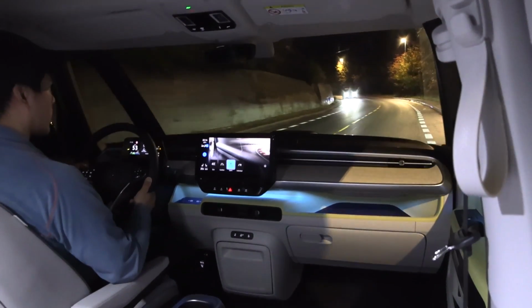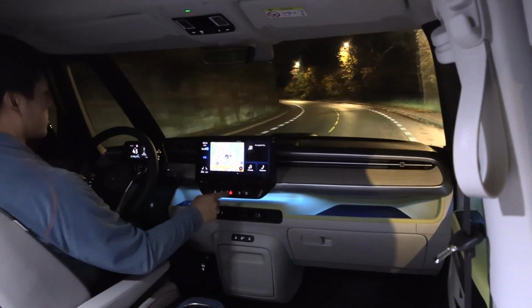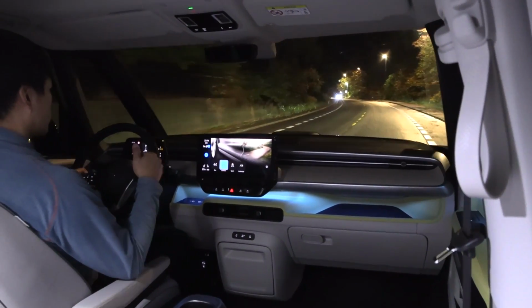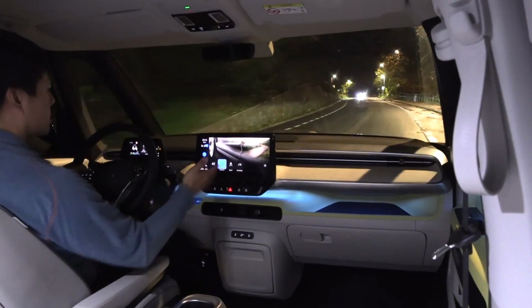Yeah, it doesn't really go like a rocket, but it's still fast enough. But I also noticed, by the way, that in comfort mode versus sport mode, you still get 150 kilowatt power. It's just that the throttle response changes a little bit, but comfort mode is still quite snappy.